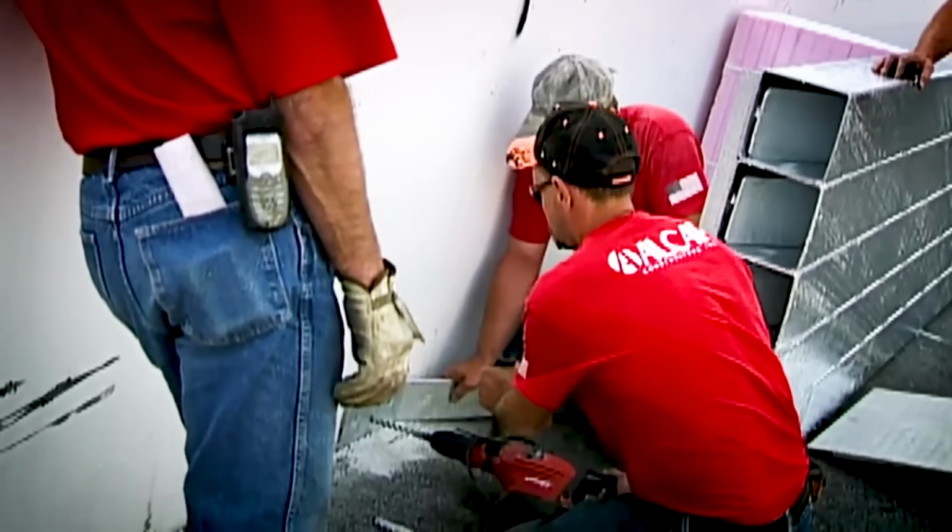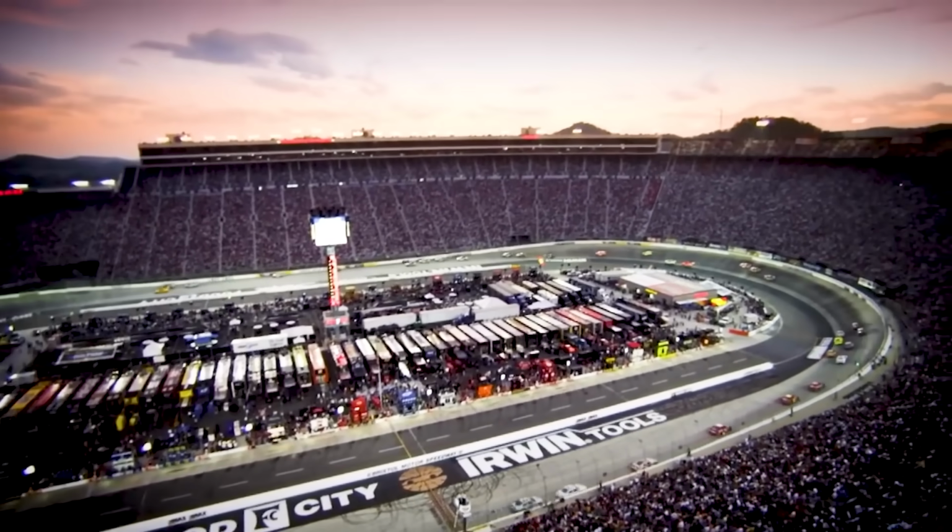There was no opening. We put the soft wall in, completely removed the gate, so it's impossible for that type of crash to ever happen again.